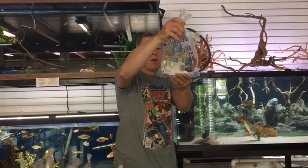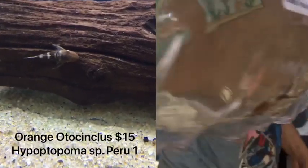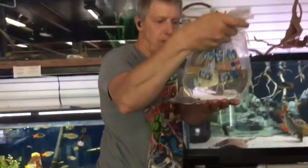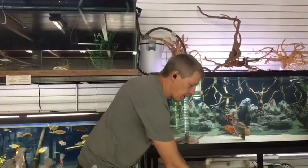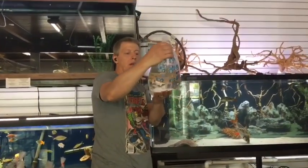Oh, cool. Orange autos. I got these were on this order. Super, super neat little, what do they call them? Paraodocincus, I believe. Is it Paraodocincus? No, the Hypop species, which is actually a little closer to Flecko than Ottawa. Super, super neat little guy, a little bit sensitive.